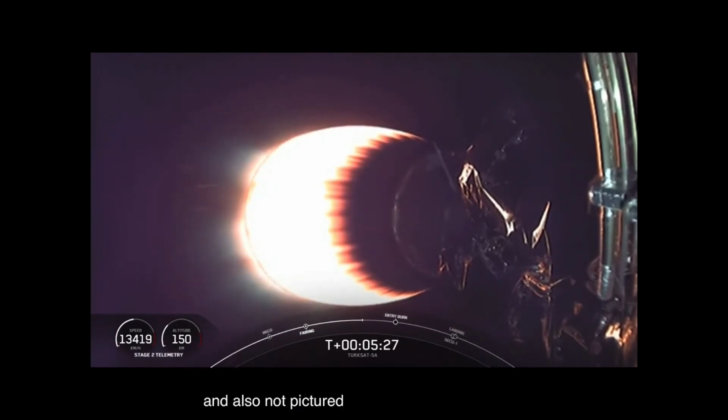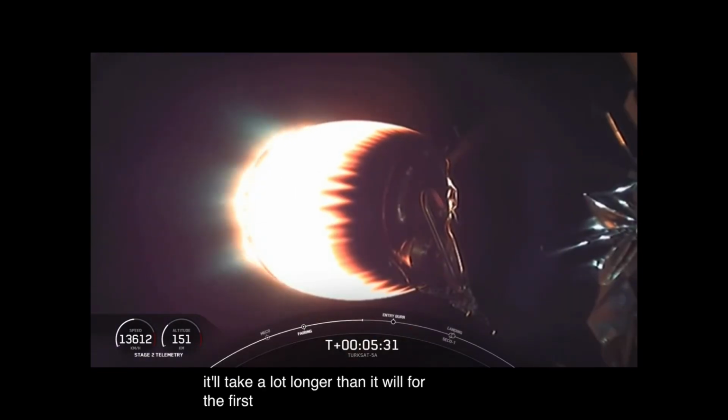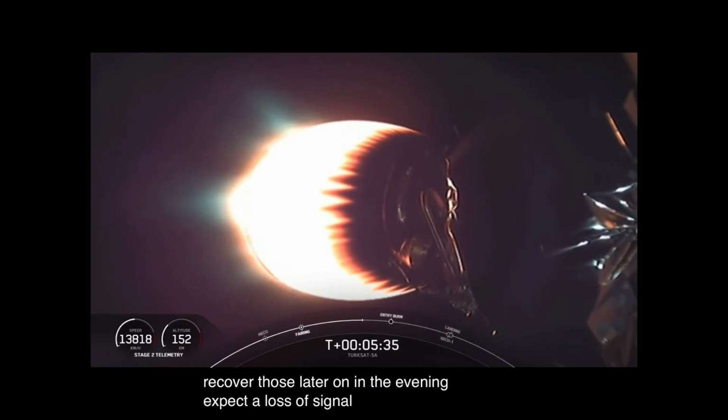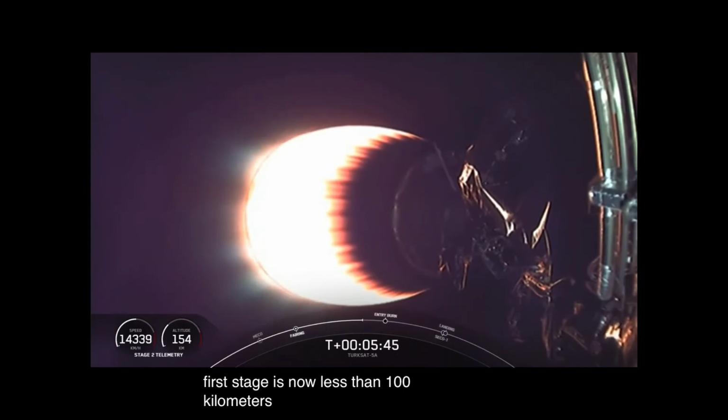And also not pictured here, those 2 fairing halves are making their way down. It'll take a lot longer than it will for the first stage, but we will attempt to recover those later on in the evening. Expected loss of signal, Cape. First stage is now less than 100 kilometers above sea level, continuing to make its way down.